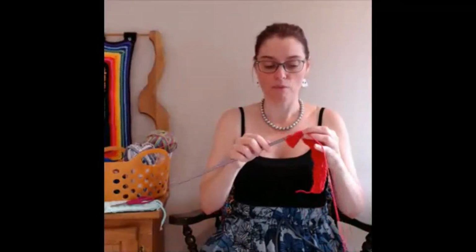And actually that's a handy thing. If I'm changing colors every 3 rows, that's also a signal to reverse the stitch pattern, because we do 3 rows of 3 purl, 3 knit, 3 purl, 3 knit, and then we switch and do 3 rows of 3 knit, 3 purl, 3 knit, 3 purl. And if you're changing colors every 3 rows, that will kind of remind you to change up your stitches too. So that's the theory.